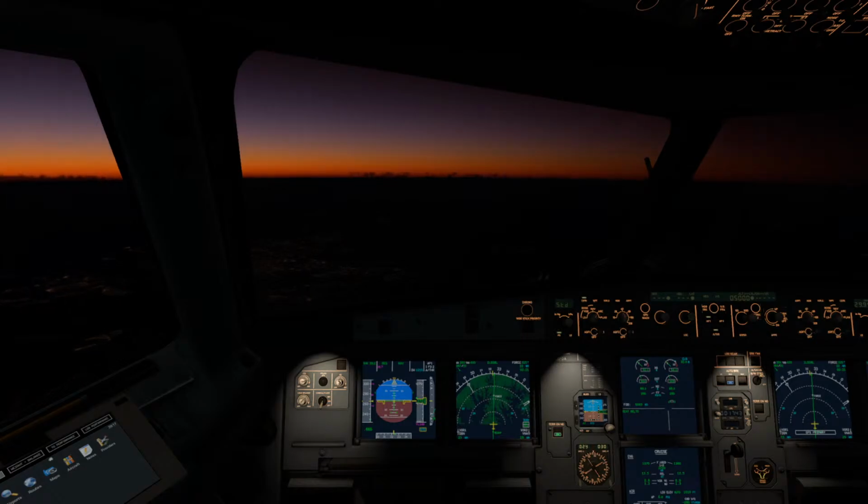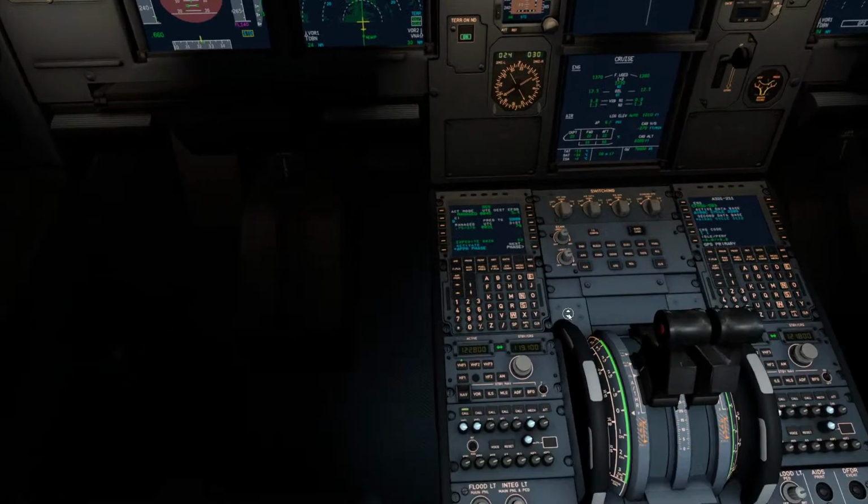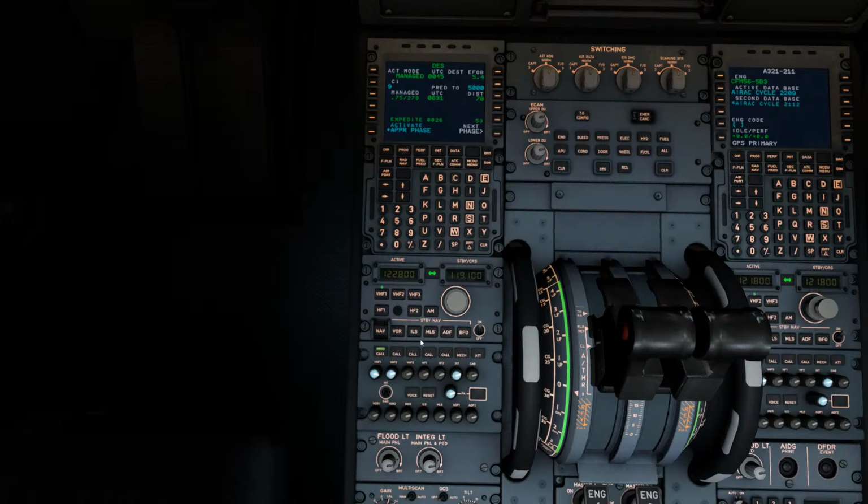Atlanta still only has power online. We do have an ATIS, supposedly. Let's zoom in here. We're going to flip to VHF 2 and we're going to select 119.65.